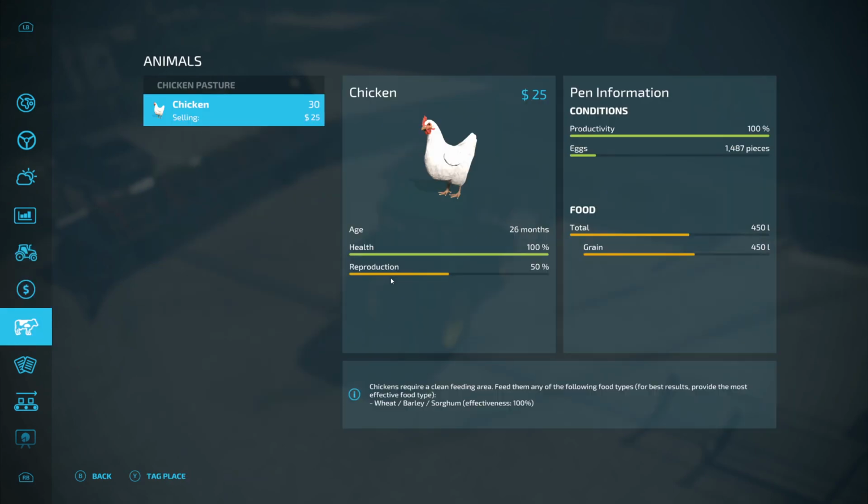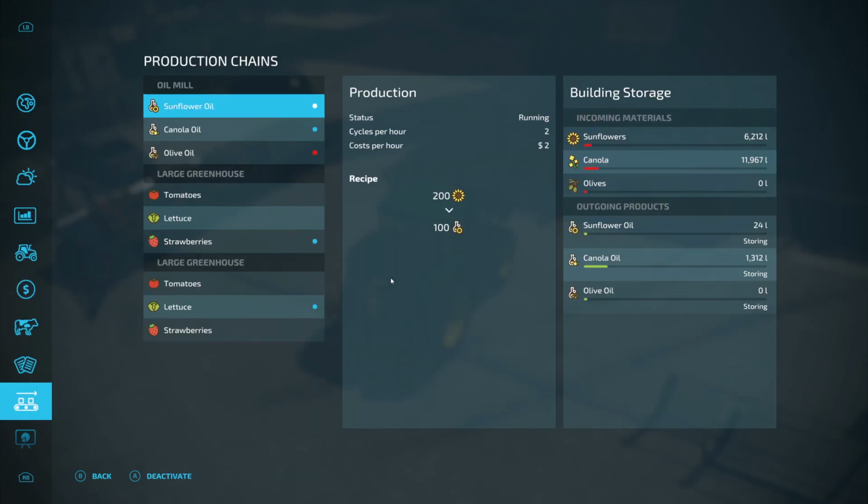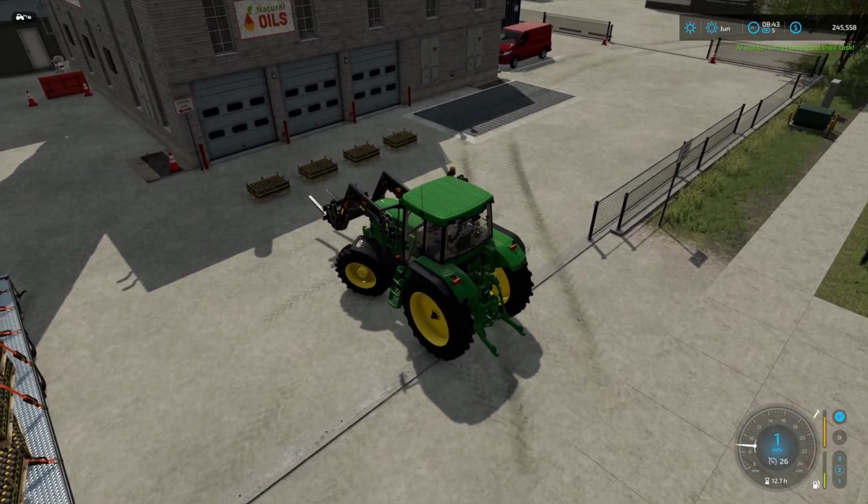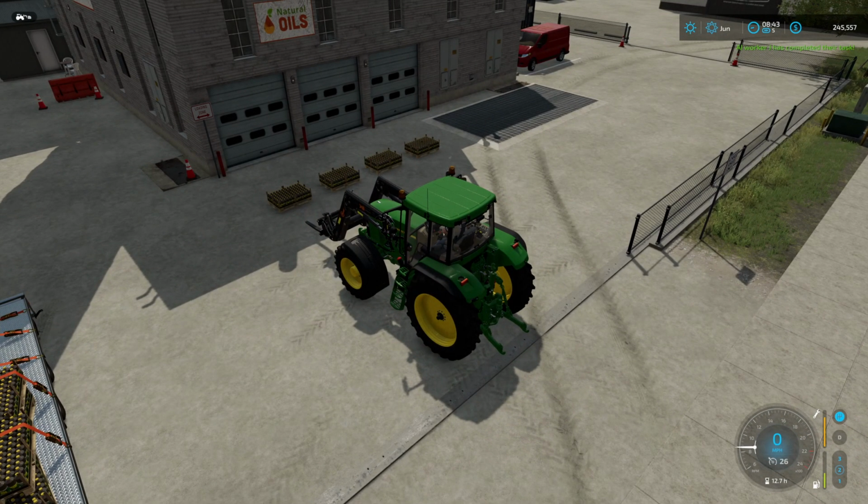We look at the productions tab here, and we see here that the canola oil is what we're making the most of. We do have 1,300, so it looks like we'll have one more pallet pop in. These are 1,000-liter pallets.